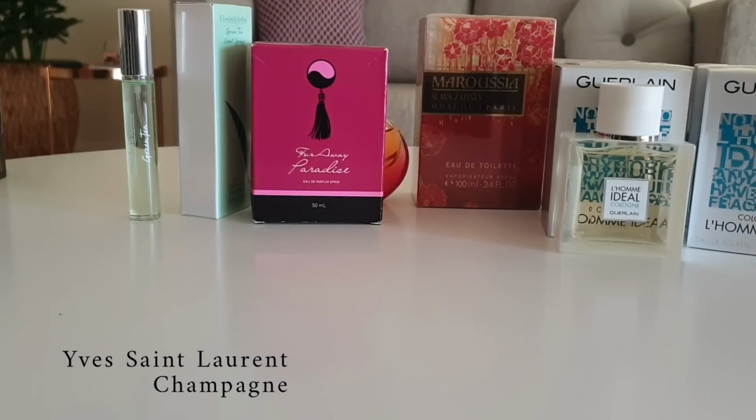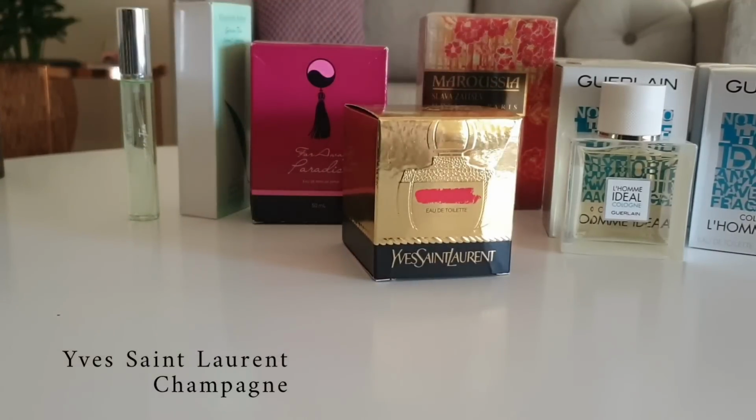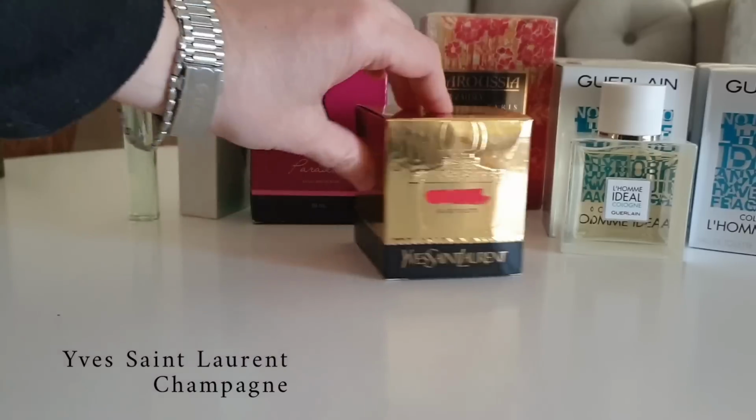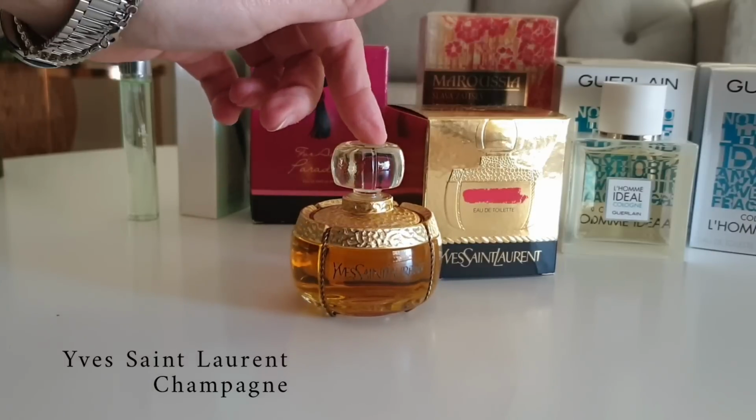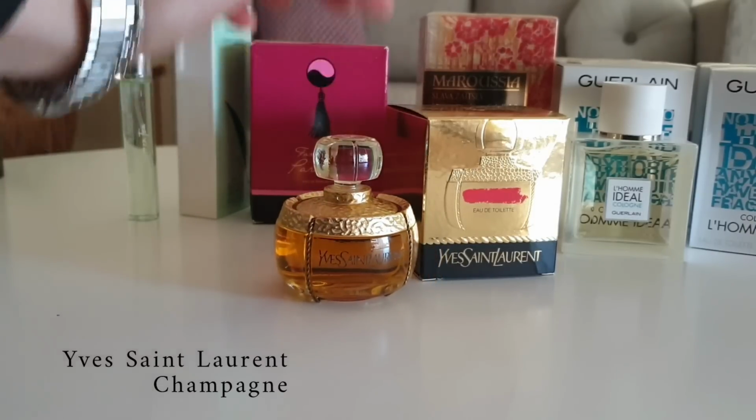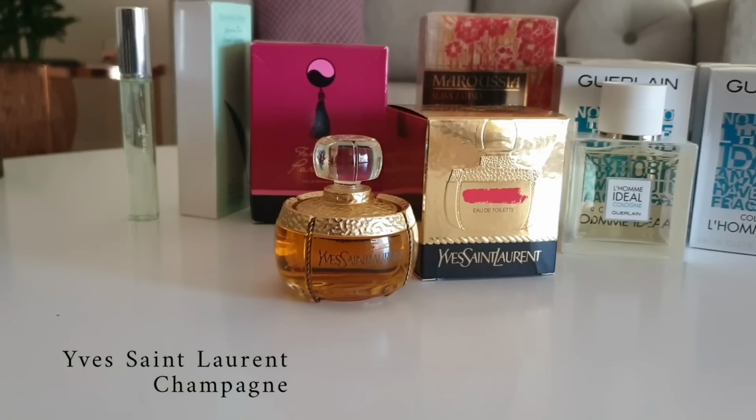Now, I don't know if you know the story behind this fragrance, but it was called Champagne, and the company that makes champagne, the French company, sued them and they had to change the name, and they changed it to Ivresse. And then in the meantime, there was about a year gap, maybe, where they were trying to choose the second name, and they didn't know what to call it, so they just put nothing. So this one is basically unnamed, my bottle in particular. So this is quite rare. And my lovely mother-in-law, she got it for me as a gift when she came back from her holiday.